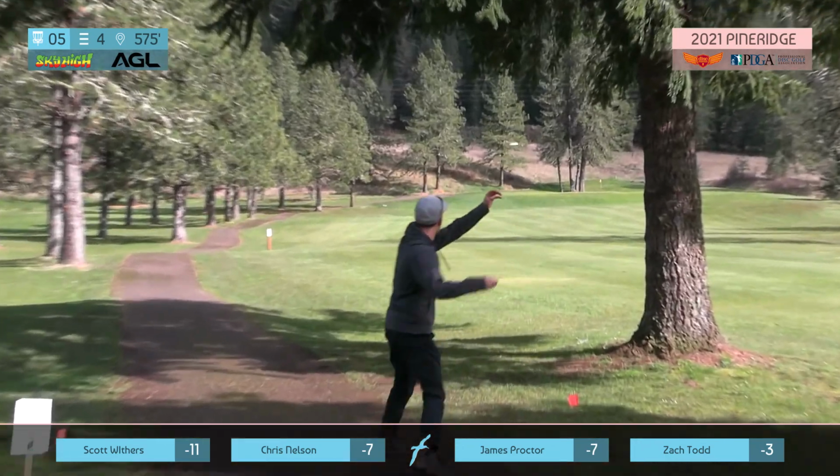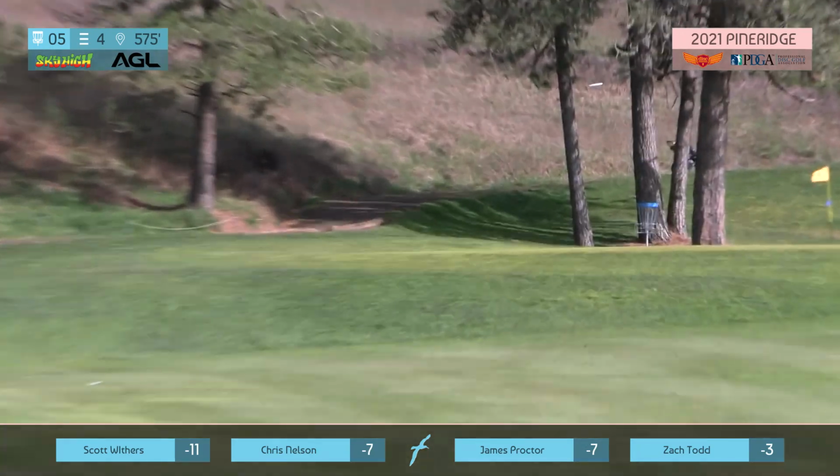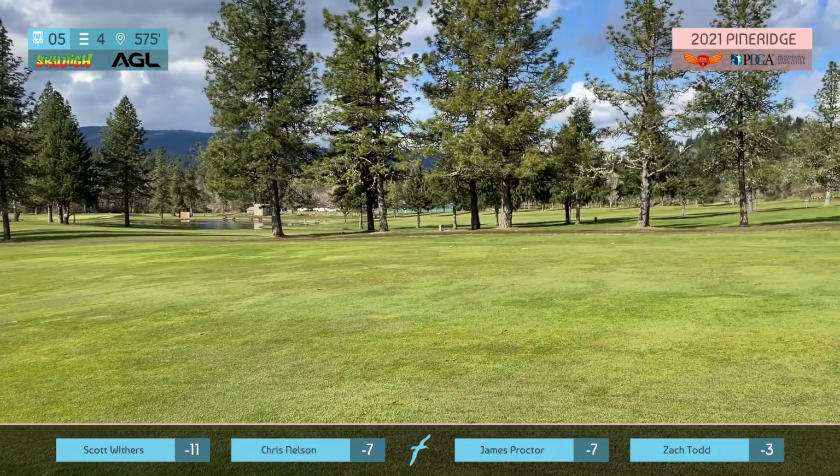Sun came out a little bit. Actually, a lot. Yeah, it started to dry up here. It was actually really nice during this part of the day. Chris absolutely crushed that drive. Right up there with the other two.